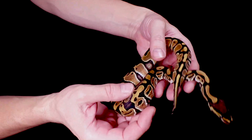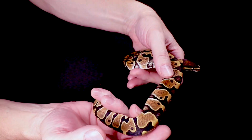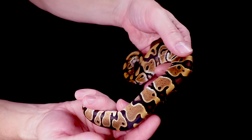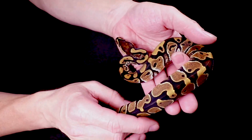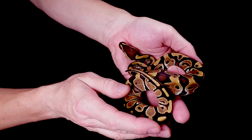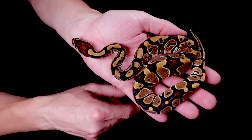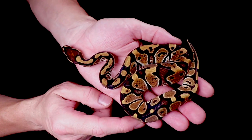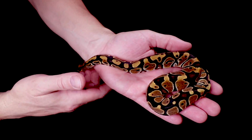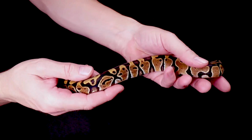The other thing is, the yellow belly markers on this could actually be something other than yellow belly, like an asphalt or a gravel or a spark or something like that. It could be one of those. And sometimes you see little markers on normals too. So I'm just going to mark this one as a normal, possible another gene in the yellow belly complex. No other hets or anything in this girl. And as far as the pattern, she's looking really good.